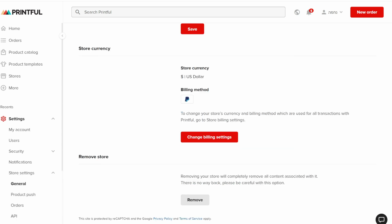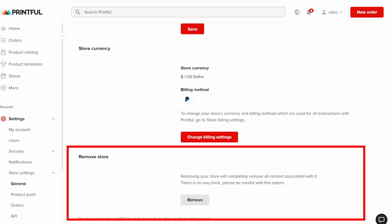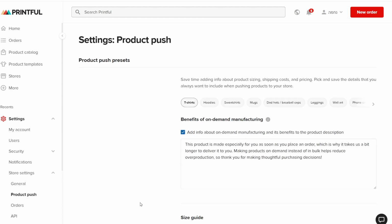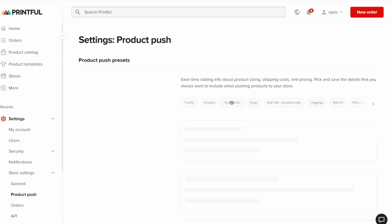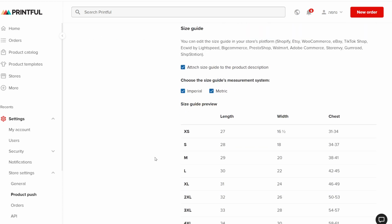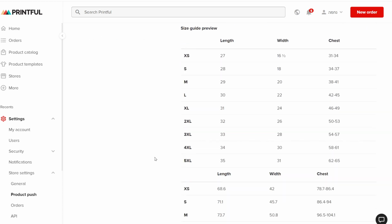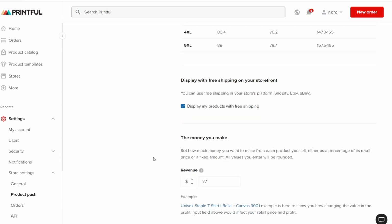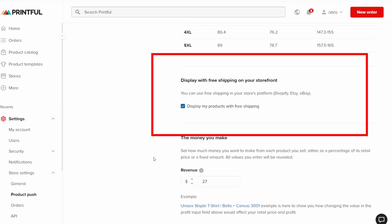Returning to the setting, you'll find an option at the bottom to delete a store if you want to disconnect it from Printful. The next setting is Product Push, which allows you to decide what information will be included in the product description you create. You can customize how Printful writes these descriptions and set default text to add to the product, saving time when creating multiple items. If you want to offer free shipping to customers, you can configure it here.